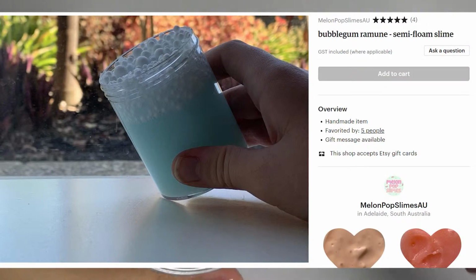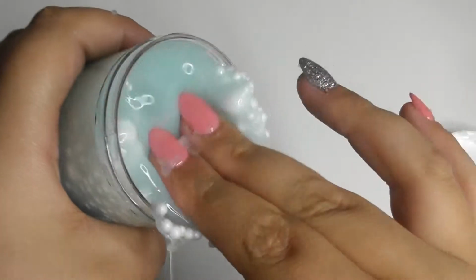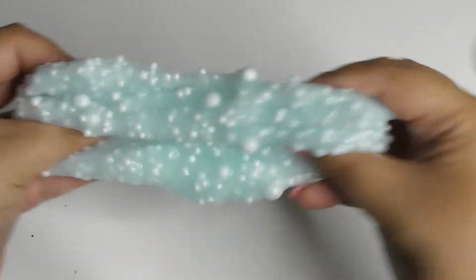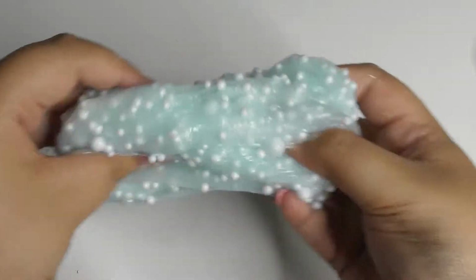The third slime is Bubblegum Ramune, and this is the slime that originally made me click into a store. I saw it, and I haven't seen anything like it before, and I really, really like Ramune, so I clicked it and I was like, wow, this looks amazing. And it smelled amazing. As soon as I opened the container, it smelled exactly like you'd think Bubblegum Ramune would. It's amazing.